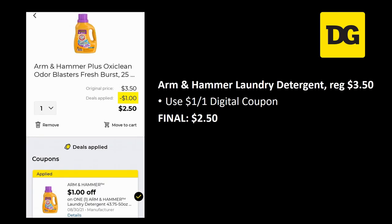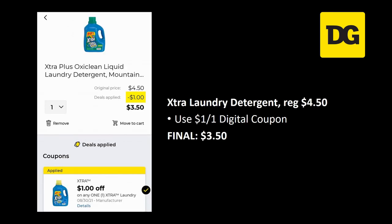Continuing on with the laundry, we have Arm & Hammer laundry detergent that's regularly priced $3.50. We have a $1 off 1 digital, making that final cost $2.50. Xtra laundry detergent is regularly priced $4.50. We have a $1 off 1 digital coupon, making the final cost for this just $3.50.